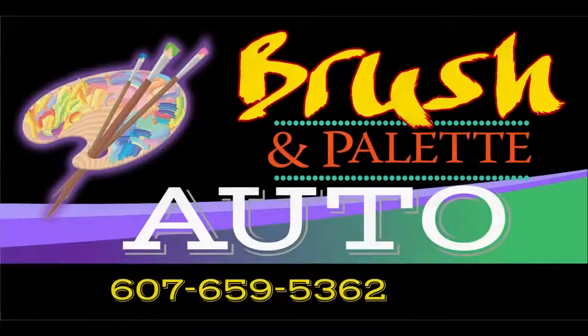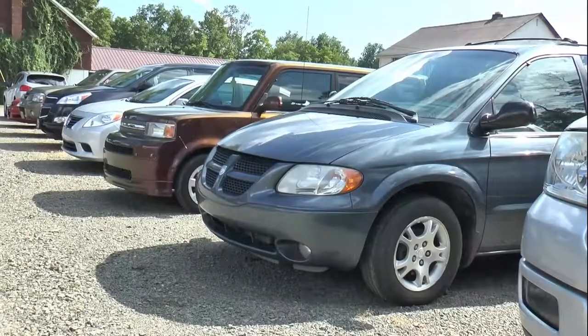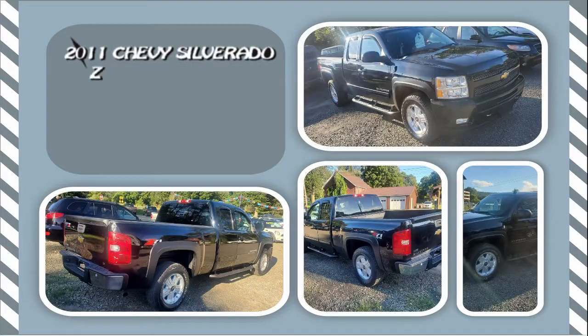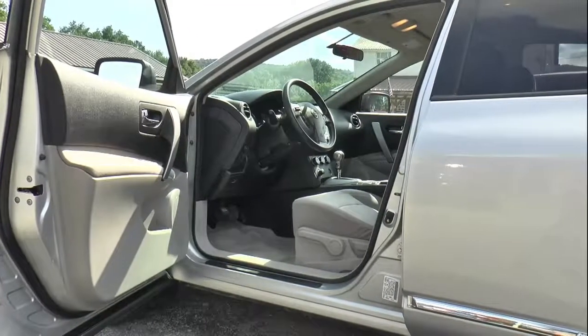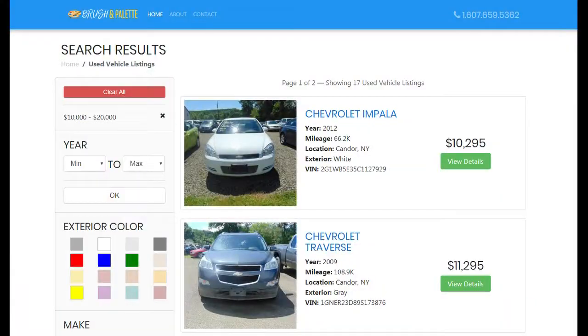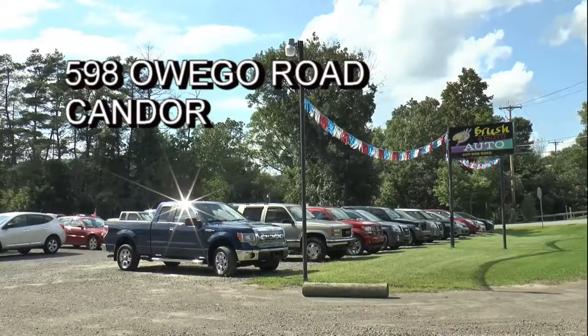30 years of satisfied customers. That's the proud history of Brush and Pallet Auto and Cander. We have a large selection of cars, trucks, and SUVs. Here is this week's car of the week. We'll give you a $1,000 minimum trade-in, and we have financing options to fit your needs, including a first-time buyers program. Think you can't afford it? We think you can. Check us out at brush-pallet.com or visit us in person at 598 Owego Road in Cander, New York.